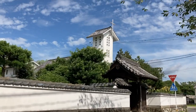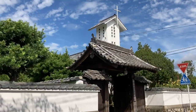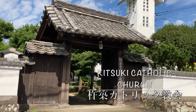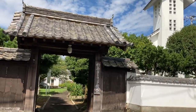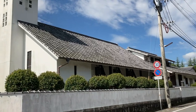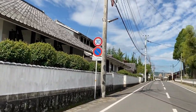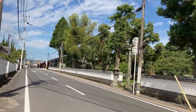Next to Yotokuji, there's a Catholic church. You can see the Japanese Western blended building of the church and the gate. Across the road, there is a gateway of a shrine. There are Tenmansha Shrine and Genshoji Temple.